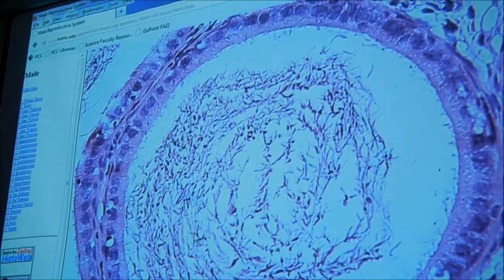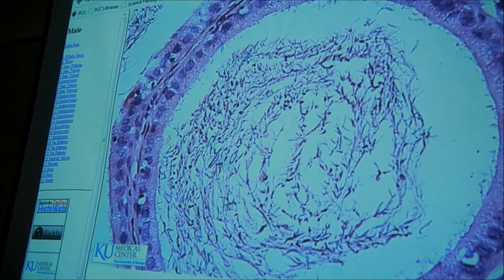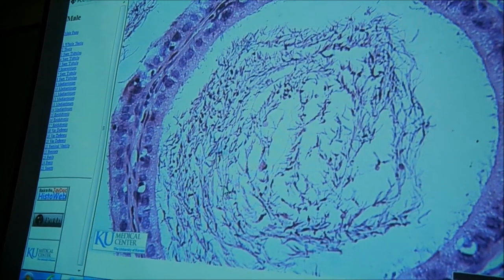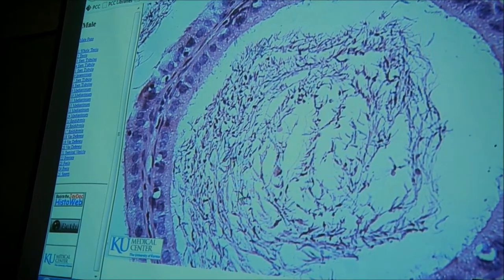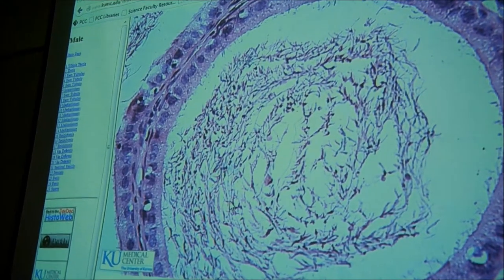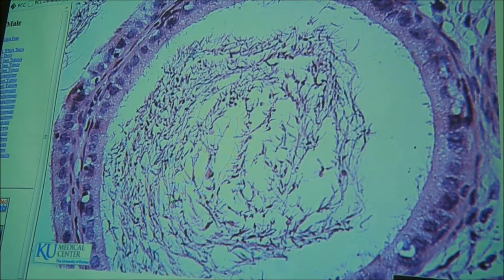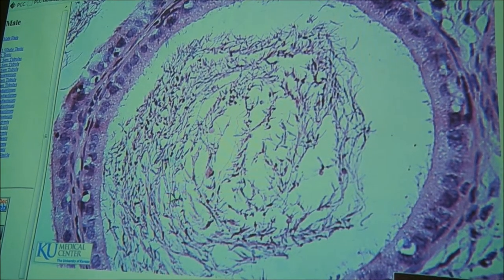Here's a tube. Is that a testis tube? No. How do you know it's not a testis? It doesn't have any layers. It just has one layer, right? So one difference you might catch on to is how the tubes look different. This is an epididymis. So it has tubes, but they're a different shape and number of cells. But you want to just kind of notice the round tubes.